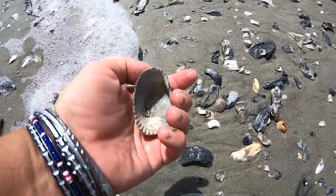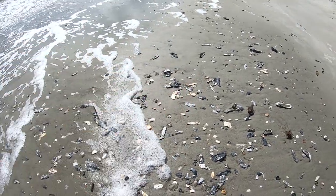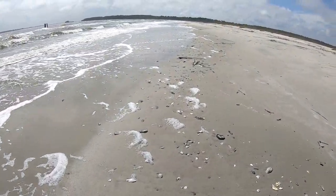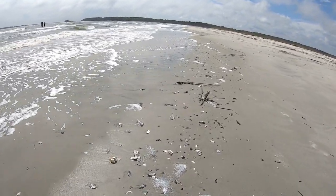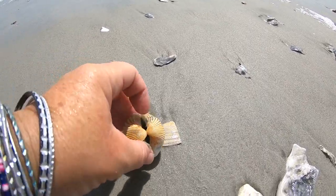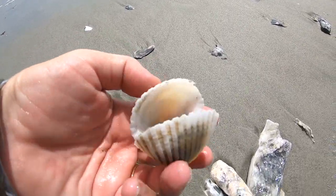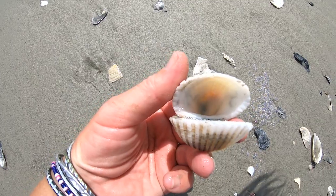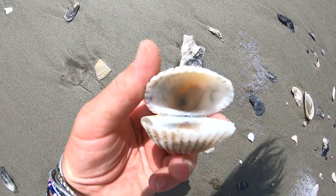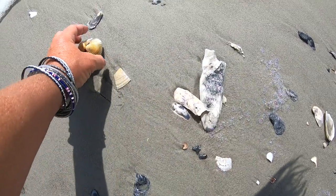That's a really cool one. Ark. Hinged ark. So that one's still together. You can see the little hinge inside there. Look like little teeth or gears that connect together. Very cool.